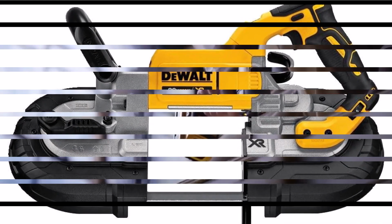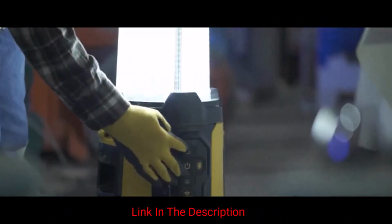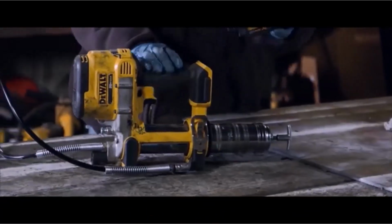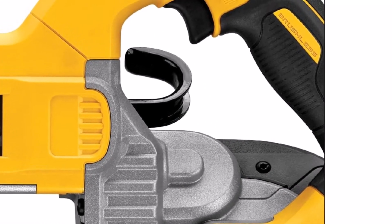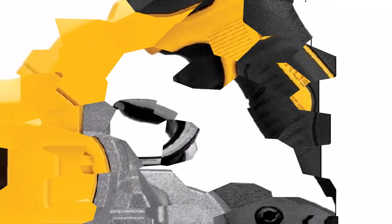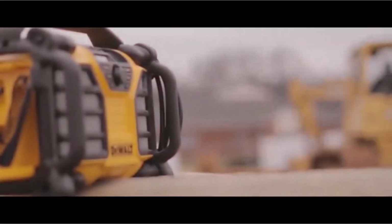No, most portable bandsaws like this DCS374B are specifically designed for cutting metal or steel, like rebar, angle iron, pipes, square and rectangular tubing, and double strut on the job. In fact, with its 5-inch cut capacity, it is capable of cutting SCH40 pipes up to 4 inches with ease. It comes with every feature you need.